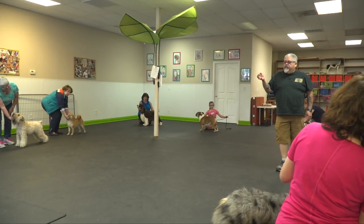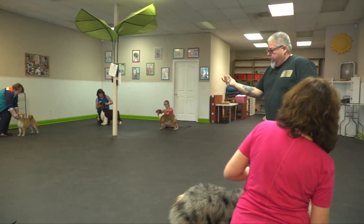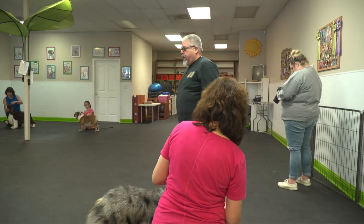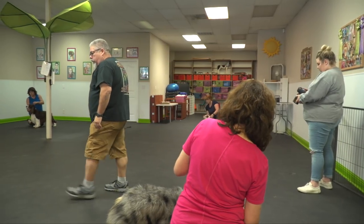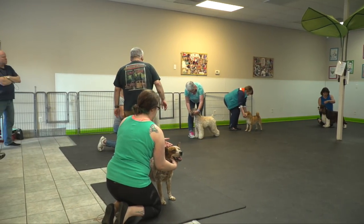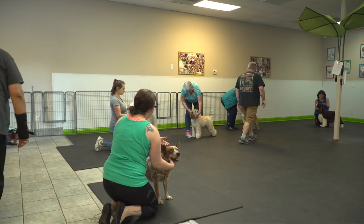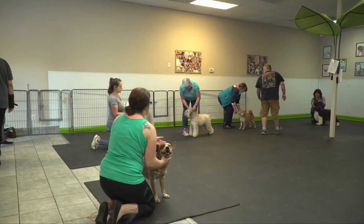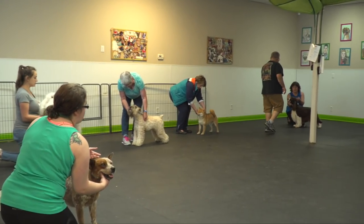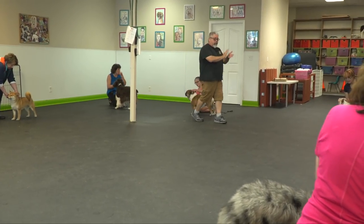Now let's do the advanced position of head straight, where we're doing the head straight, but with more control by grabbing that chain towards the back, keeping the pressure off the throat. Okay, your right hand should be underneath and your left hand is on the top. Oh, okay. Good. Very nice. That's excellent. Good job. Praise your dogs.